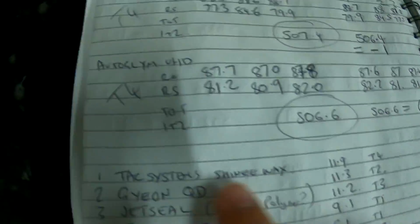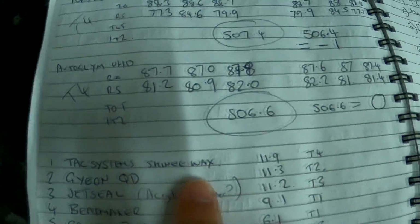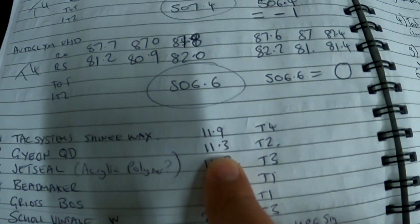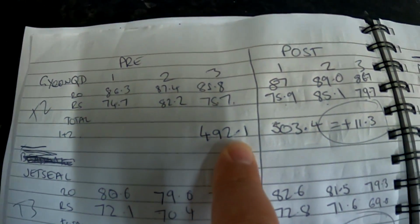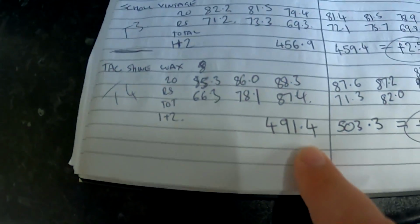And pretty much in the same order was the TAC Systems Shinee Wax with 11.9. Very similar results between these 2 products. They're on different test panels. So if you look at, where's Gyeon? Gyeon was on test panel 2 and had 492.1 pre-gloss. TAC Systems Shinee Wax was on T4 with 491.4 pre-gloss. So they virtually had identical pre-gloss.